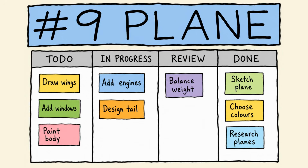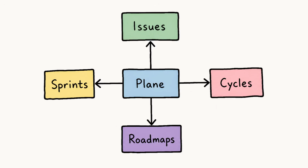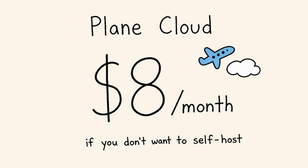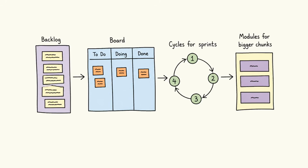Number 9, Plain. This one kills Jira and Linear. It's project management, issues, sprints, cycles, roadmaps, open source under AGPL, free to self-host. Cloud plans start around $8 a month if you don't want to run it, but the whole point here is you do. What makes Plain worth a spot is that it didn't try to clone Jira's 2 decades of menu bloat. It's clean, it's fast, and it covers the actual work.